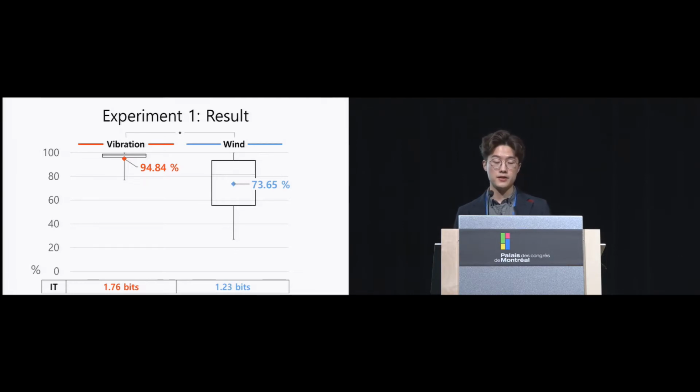This is the result of recognition. The vibration conditions' accuracy and information transfer were significantly higher than those of the wind condition, as shown.